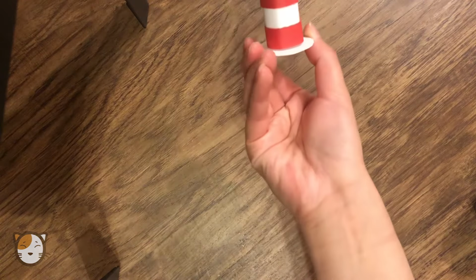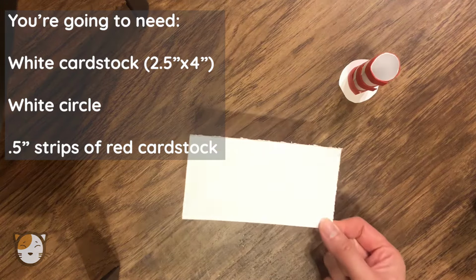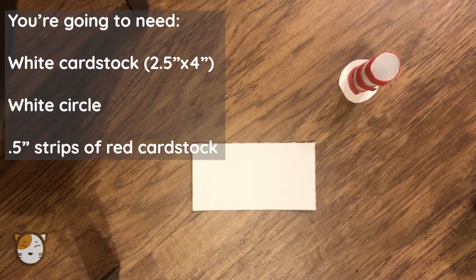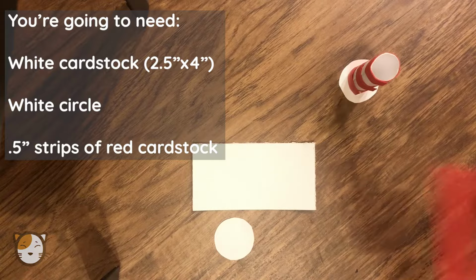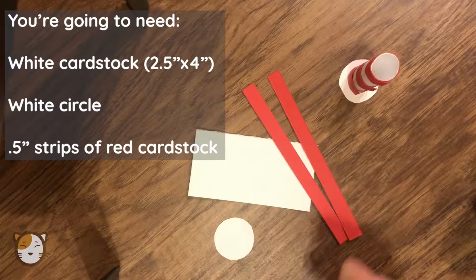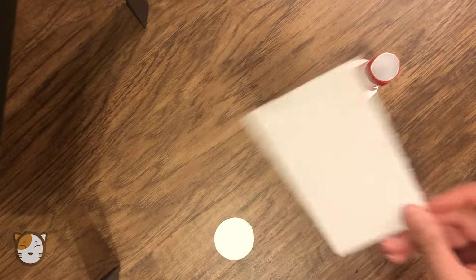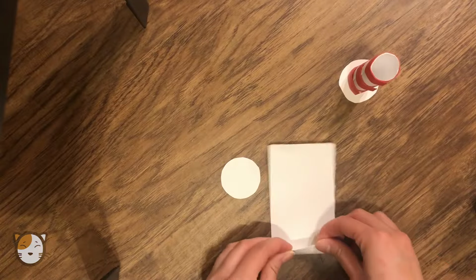Next, we're going to be making the hat from The Cat in the Hat by Dr. Seuss. What you'll need for this is a 2.5 by 4 inch white cardstock, a white circle cut in a 1.5 inch diameter using the Dixie cup method, and long strips of red cardstock that have a height of 1/2 inch. So the 1.5 inch white circle will be the brim of the hat again.